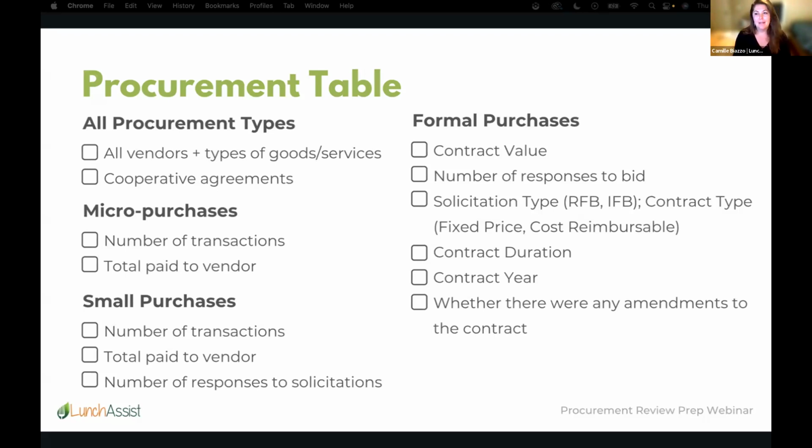So for micro purchases, you obviously need the names of all the vendors that you're entering in as a micro purchase, the total paid to those vendors, and the number of transactions. When you're filling out this table for micro purchases, you're just going to list the vendor once, even if you purchased from them a bunch of times. For the micro purchase section, it's just the aggregate total throughout the entire year. So even if you bought from Safeway like 200 times, but it's a micro purchase, under 50,000, you just list it once on the table and put 200 as the total number of transactions. So that one's pretty straightforward.